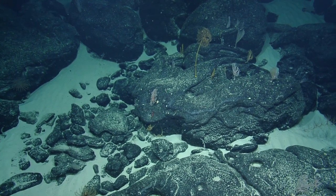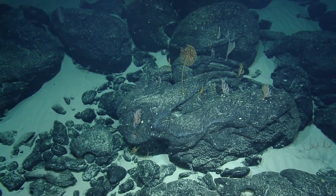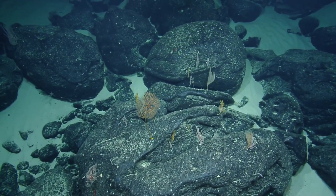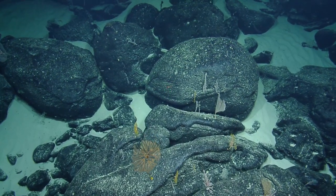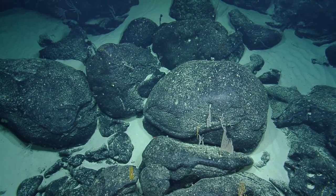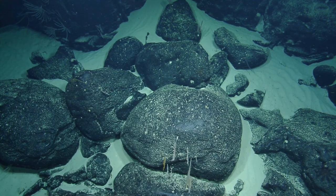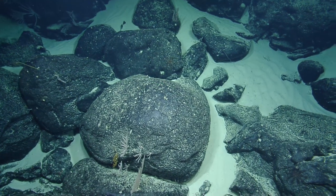Hold on a minute. There's a little fishy. Paracalyptophora. Paracalyptophora. Okay, thank you. Now I can sleep tonight.